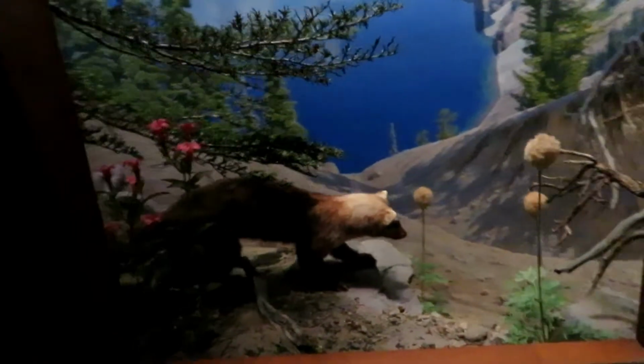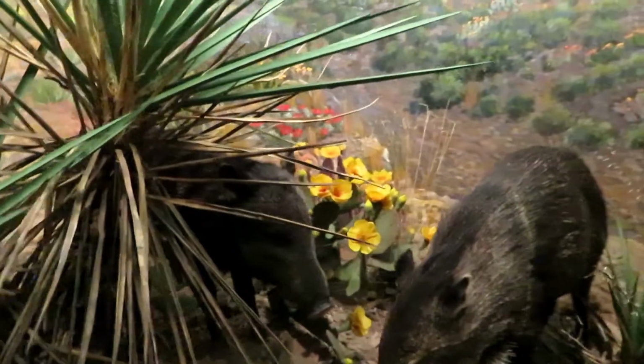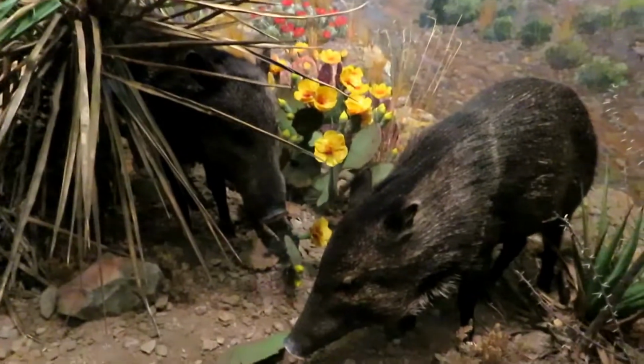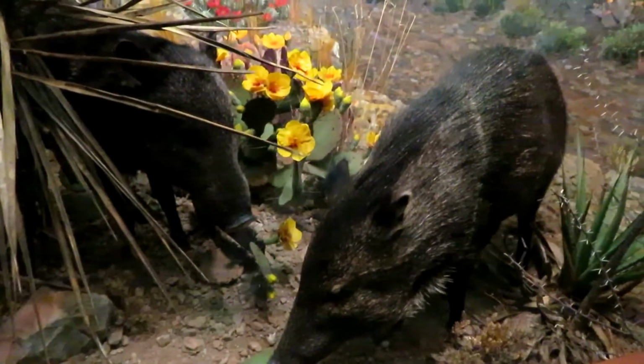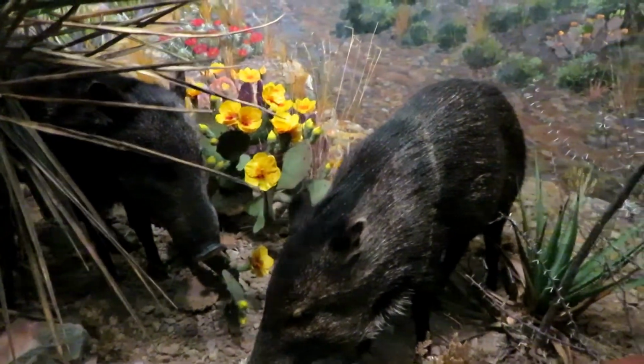Look, it's the American marten. It's been years since we've seen one of these. And over here, there's been some discrepancies between me and my colleague. I always call these javelinas. He calls it the collared peccary. But look, right there, javelinas.